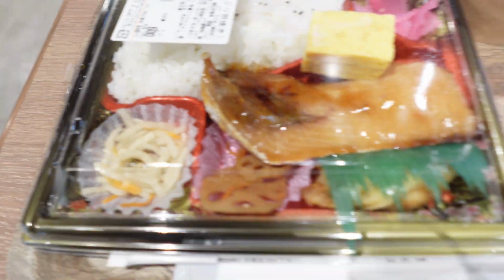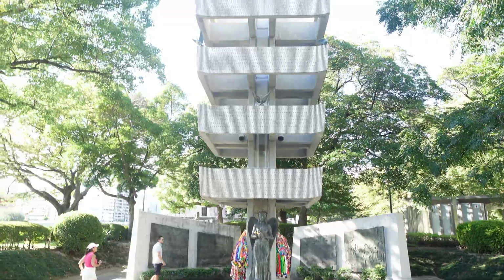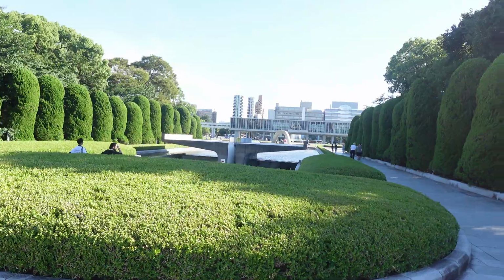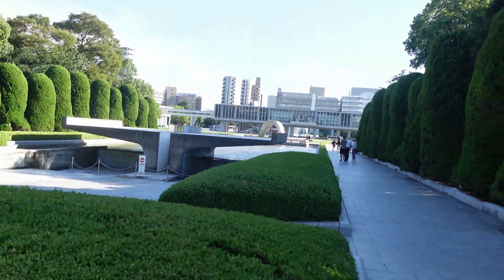Little bento boxes before we go to the museum. This little fish thing, only 600 yen, it's like 4 quid. So that's the museum, just up there.